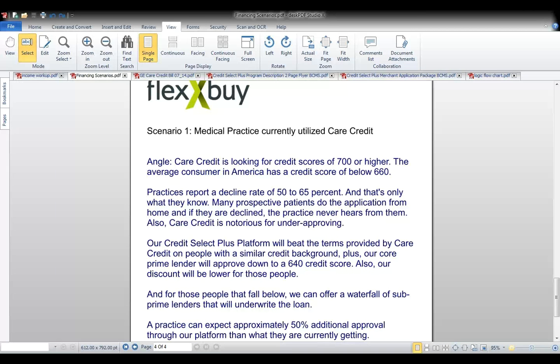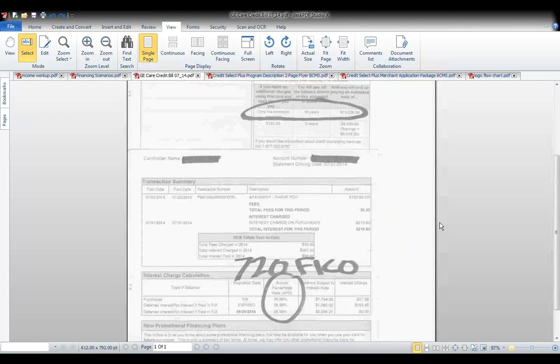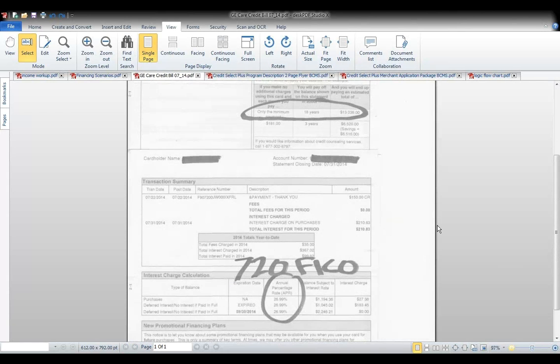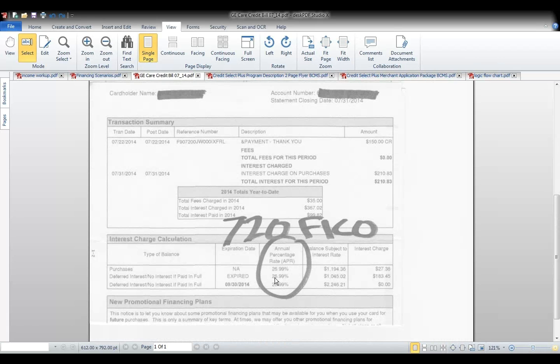Let me show you something. I hope you can see this. This is actually a CareCredit bill from somebody I know. So I believe this. I'm not putting spin on this, okay? This is somebody that gave me their CareCredit bill. They have a 720 FICO score. So they were approved by CareCredit. Here's what they got with the 720 FICO score. I don't know if you could see it. I'm trying to make it bigger so you can. Okay. They got an APR of 26.99, and that's with a 720 FICO score. Okay, 26.99%.